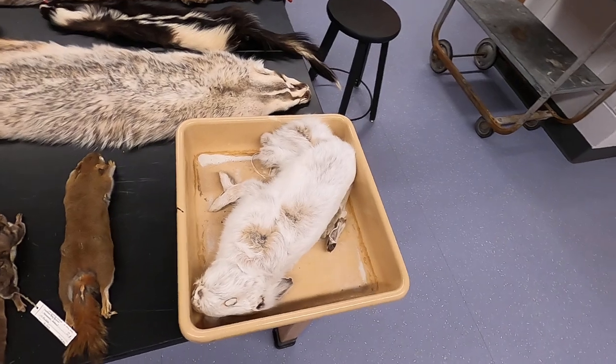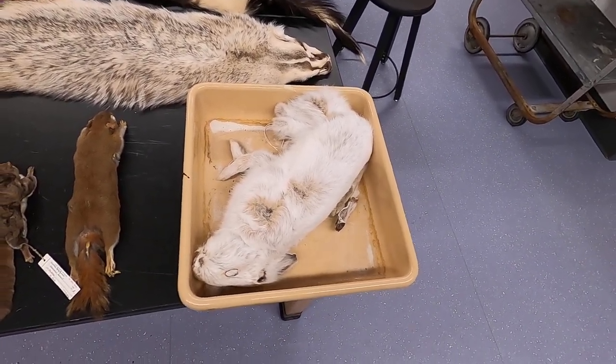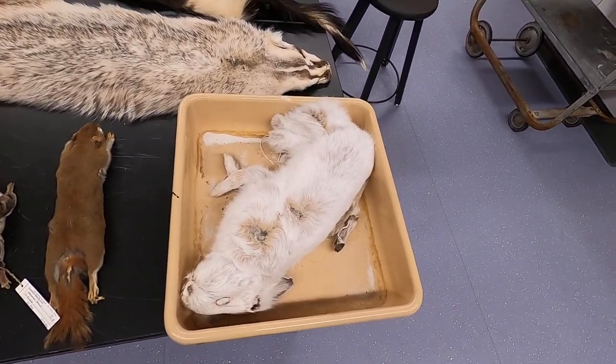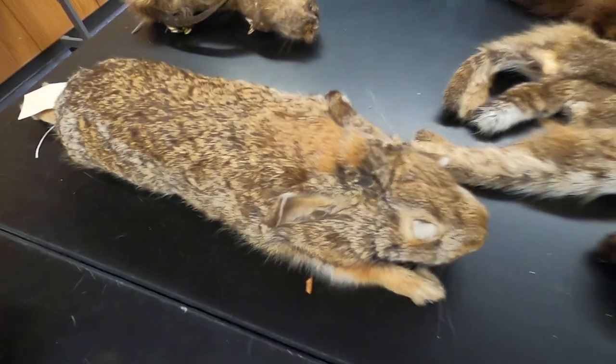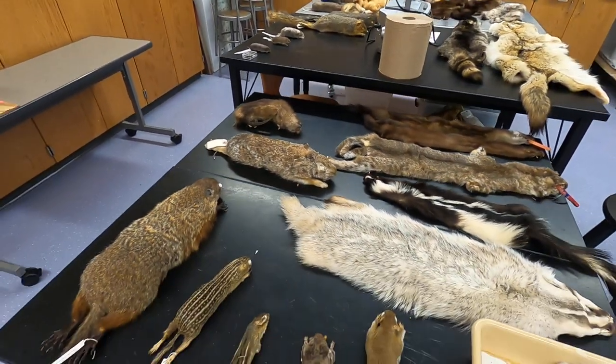So you can see this is a snowshoe hare. It's the only rabbit of 3 in Minnesota that actually turns white in the winter. This one was killed in the wintertime. But it's a rabbit. We have the cottontail rabbit, which is right over here. Whoa, that's a cottontail rabbit, very common all throughout Stillwater.